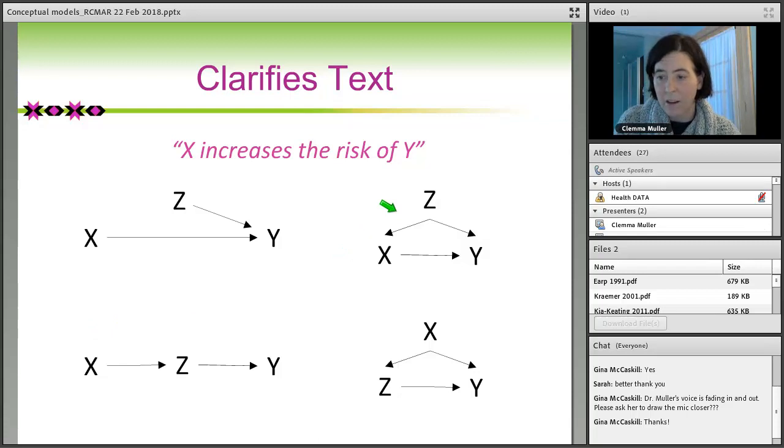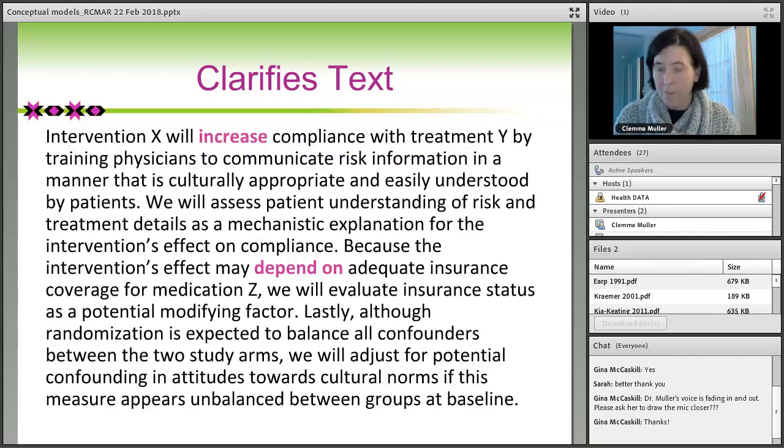And in this one, Z is a confounder. And then down here at the bottom, X still increases the risk of Y, but in this case, X is the confounder of the Z-Y relationship. So that is one example of how what seems to be a pretty straightforward text sentence can be interpreted in different ways depending on the specifics of the situation, and a conceptual model can help quickly clarify exactly what you mean by that statement.